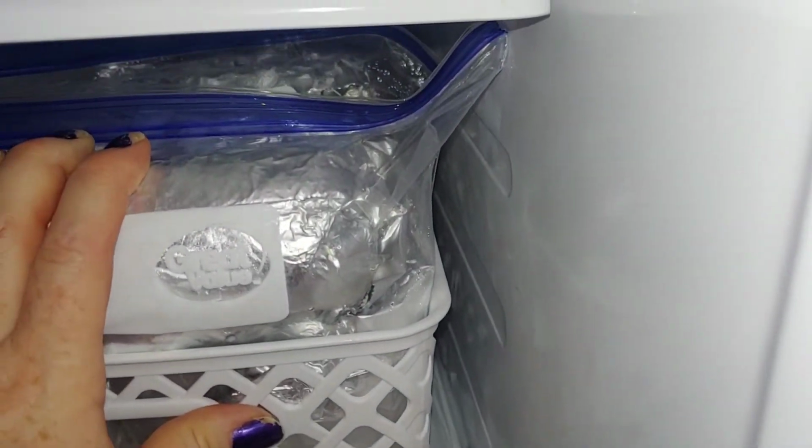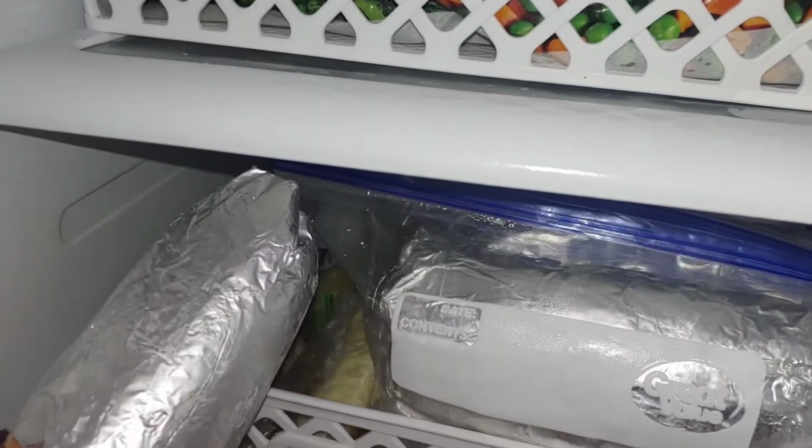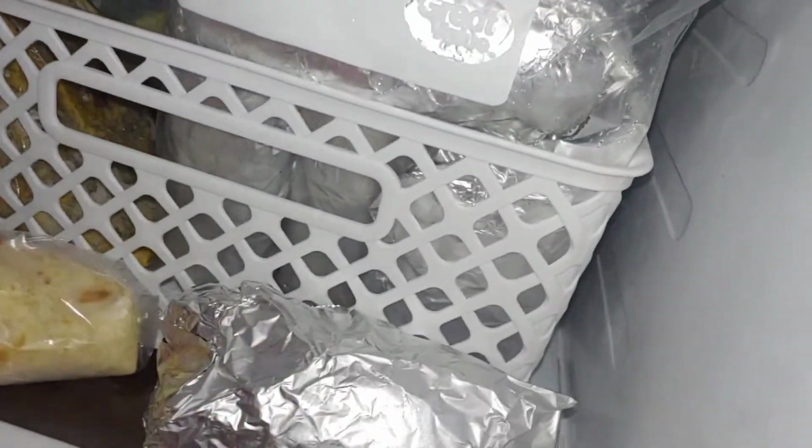And then right here, there's three bags full of chorizo burritos for my husband. And there's one left over here. And then there's actually a chorizo burrito over here for my Jesse to take to school with him.